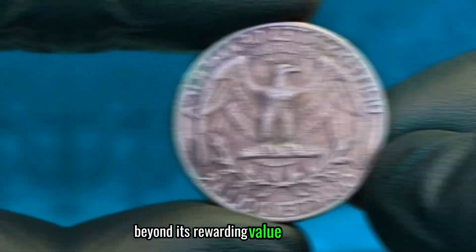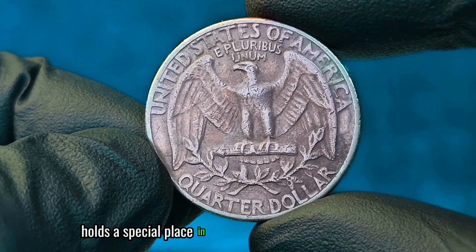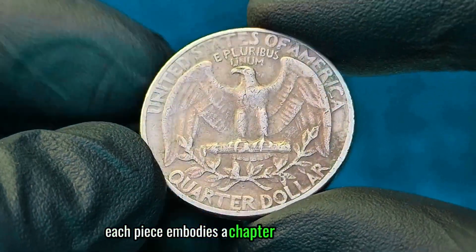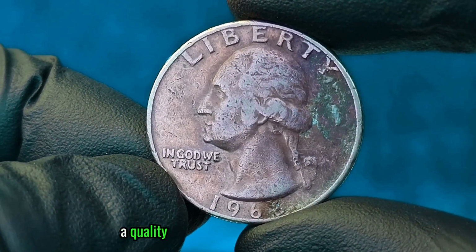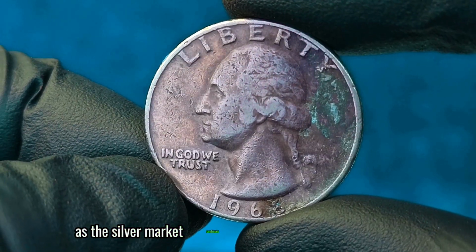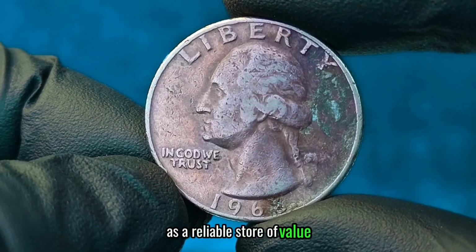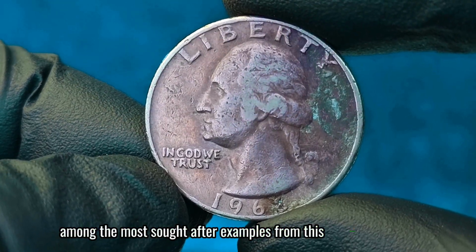Beyond its rewarding value and beauty, the 1961 P Washington quarter holds a special place in the hearts of silver coin collectors who appreciate the legacy of pre-1965 coinage. Each piece embodies a chapter from the final era when American pocket change still carried precious metal, a quality that enhances both its desirability and its investment potential. As the silver market continues to fluctuate over the decades, collectors have consistently turned to the 90% silver quarter as a reliable store of value, and the 1961 P stands tall among the most sought-after examples from this historical period.